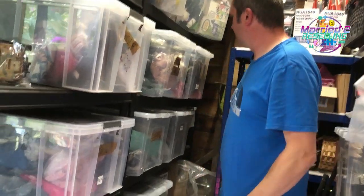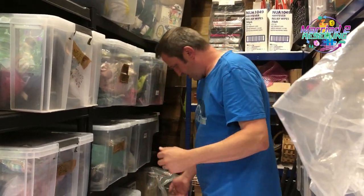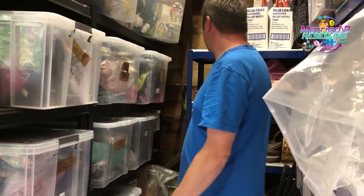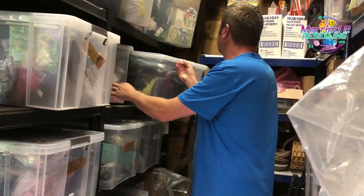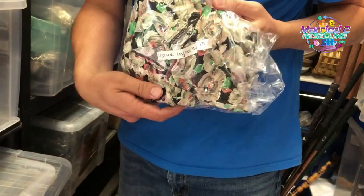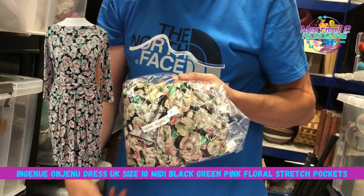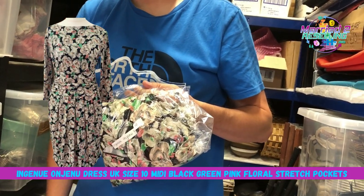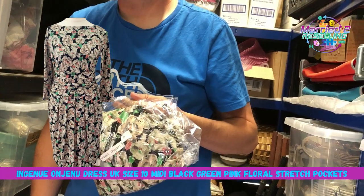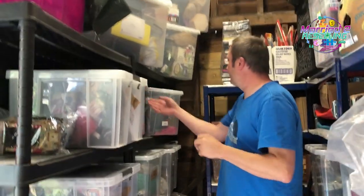And then an Ingenue dress, size 10. So dresses. It's black and green, pink and floral. Oh, is that it down there? Yep. That cost £6.50 and it's listed in July. It sold 1st of August for £21.99.